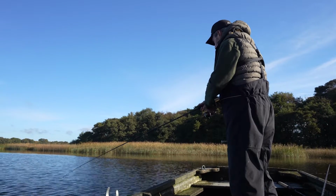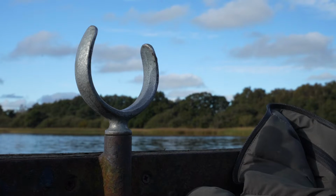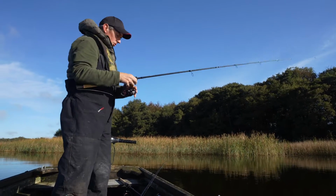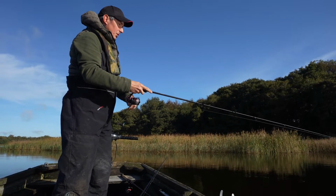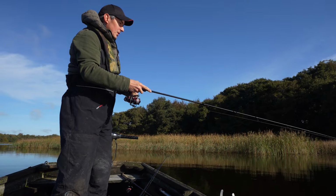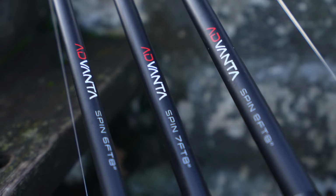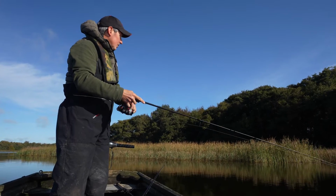But the next thing I want to talk about is the hardware that I'm using when I'm lure fishing for these pike. Well, when it comes to rod choice, it might seem a bit of a minefield out there. There's so many different rods to choose from on the market. And that's probably the reason why I've got 3 lure rods in the boat today. I've got the new Advanta spin rods. They come in 3 different sizes: a light to medium, a medium to heavy, and then a heavy. Which rod I pick up will depend on what size lure I'm casting.